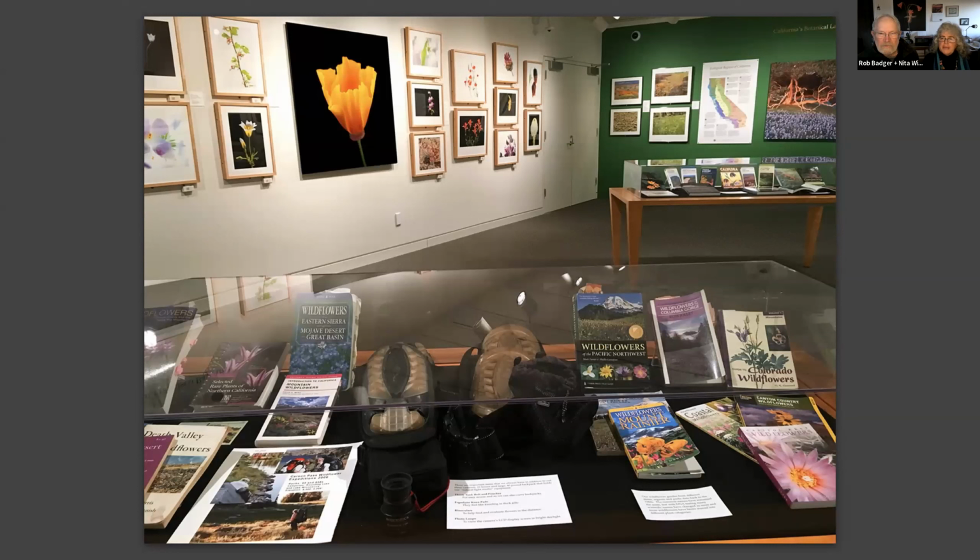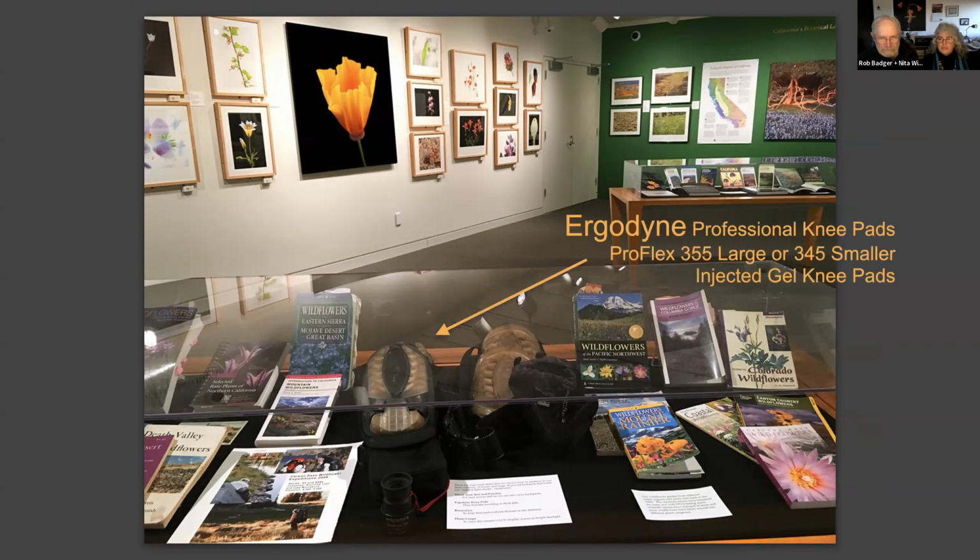CNPS helped us with the regional map that's on the back wall, and is also in the book. We had fun putting together a lot of our flower guides, and one of the things we found really helpful are binoculars when you're going looking for flowers, and also these knee pads that feel like kneeling in stiff jello. So I put a few things in the chat, which includes the name of these knee pads or the company where you can find them.